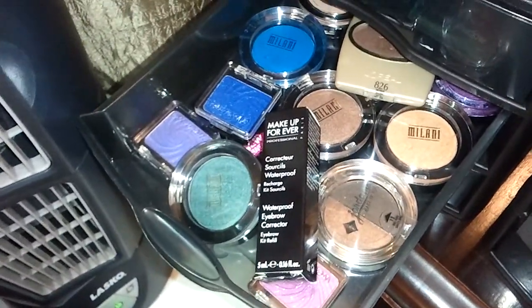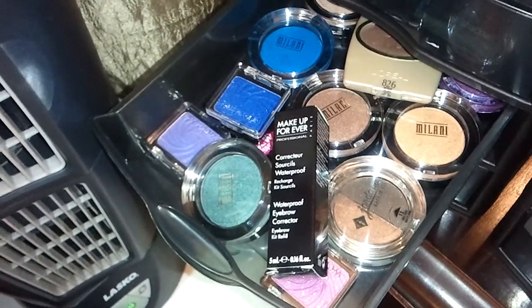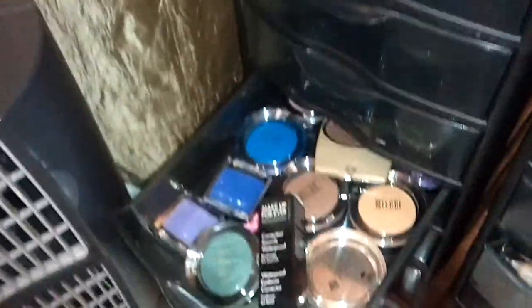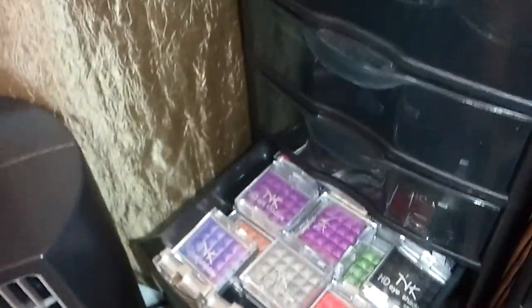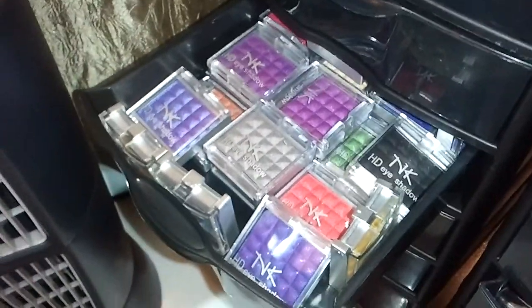This drawer is just a bunch of eyeshadows that I really didn't have a spot for. Just ran out of room for that particular brand in this container. This container right here is actually pretty much mixed up. I had it stacked a different way, so that's pretty much why there's a lot of mixed up drawers.